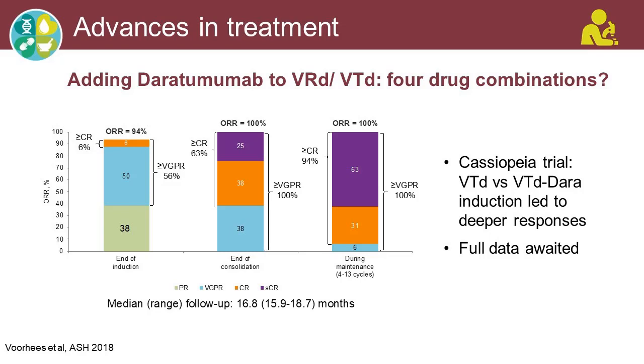What we know right now based on the early trials is that we can get very deep responses. So for example, here almost 100% of the patients with these 4 drugs have gotten to a complete response, which was unheard of 10 years ago. Now the question is whether these deep responses will translate to myeloma staying away longer and actually improve the lifespan. That is something that we are currently looking at.